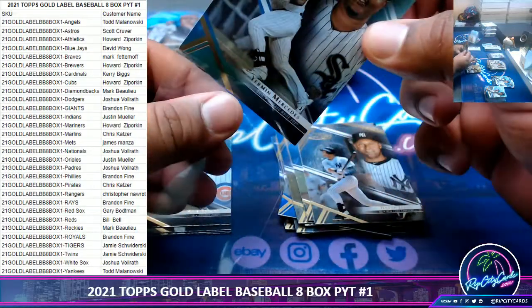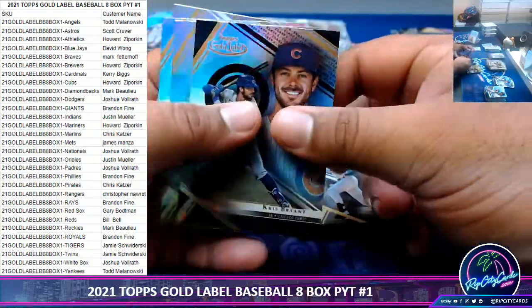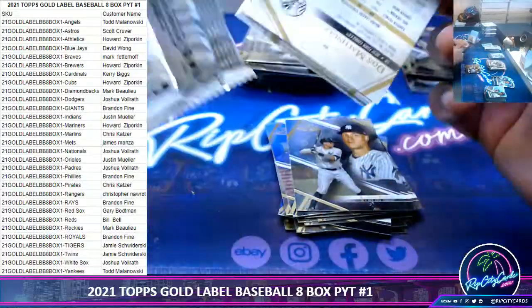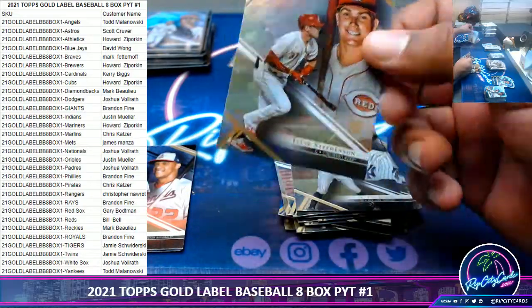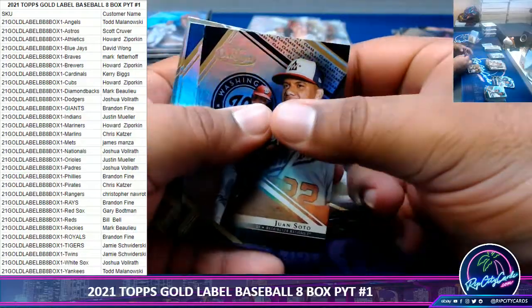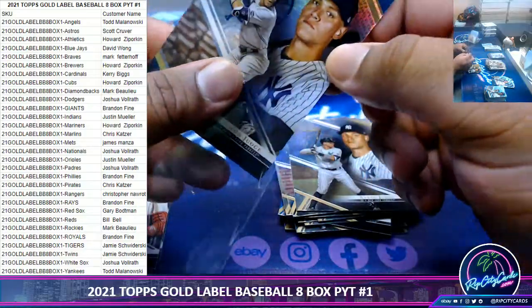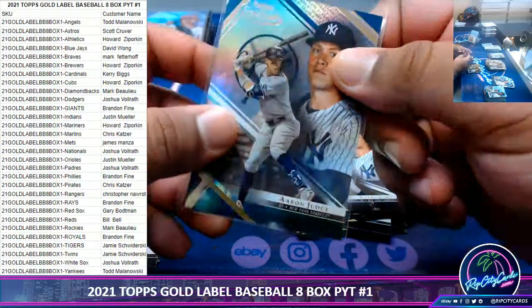Mr. Mercedes, White Sox rookie. I thought he retired. Anyway. Last pack. Stevenson, red rookie. Got Aaron Judge of the Yankees, 299.